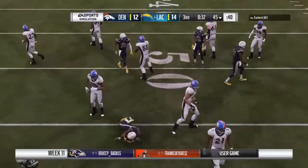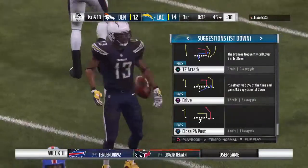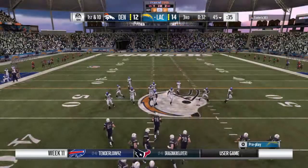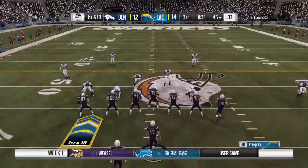A very good return that time. 18 yards. And it'll be Charger football here as they take over. Chargers in good field position to start out. 1st and 10.